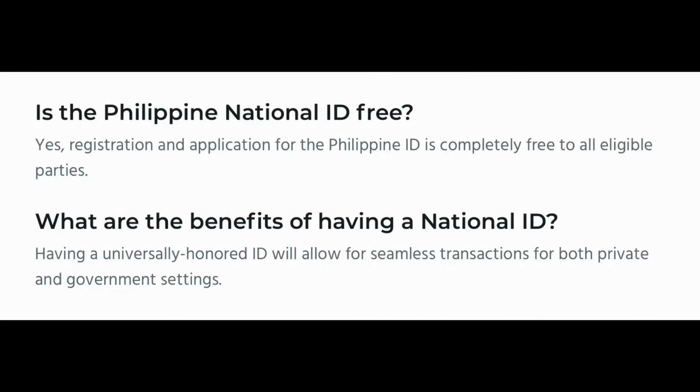Is the Philippine National ID free? Yes. Registration and application for the Philippine ID is completely free to all eligible parties. What are the benefits of having a national ID? Having a universally honored ID will allow for seamless transactions for both private and government settings.